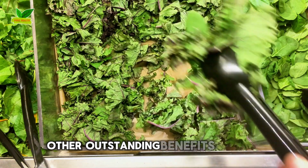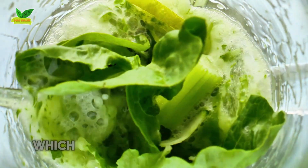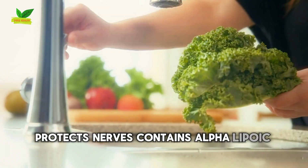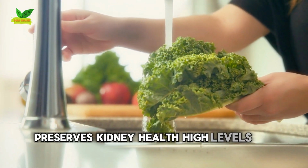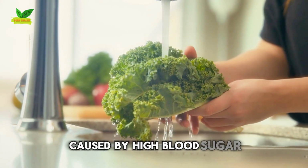Other outstanding benefits of kale. Supports heart health. Rich in vitamin K, which reduces arterial plaque buildup and protects the heart. Protects nerves. Contains alpha-lipoic acid, which helps alleviate diabetic neuropathy pain. Preserves kidney health. High levels of antioxidant quercetin protect the kidneys from damage caused by high blood sugar.